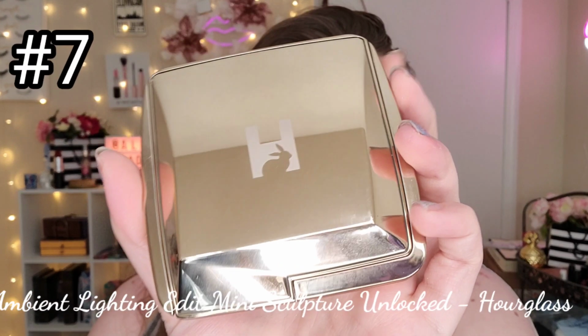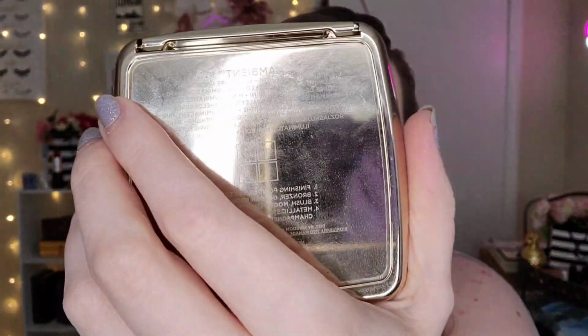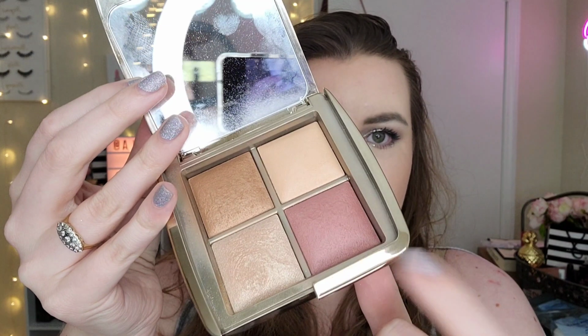So this one, I know they're getting a lot of heat right now, and it's justified 100%. This is the Hourglass holiday palette that came out, and it's their 4-pan one. This is the Ambient Lighting Edit Mini Sculpture Unlocked, which is a really long name, and it comes with a finishing powder, a bronzer, a highlight, and a blush.